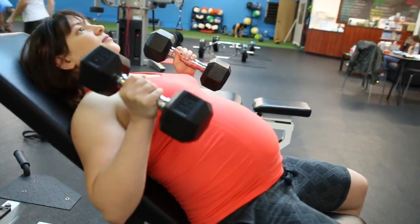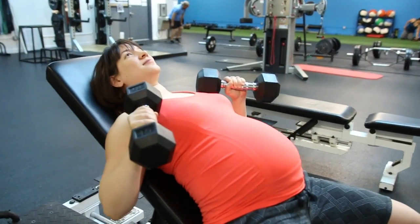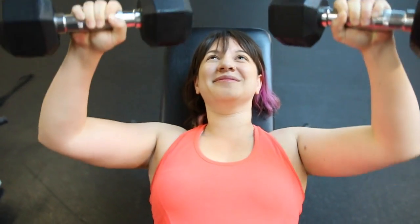For the incline chest press, you're going to take 2 dumbbells and you're going to press them straight up to the ceiling. From there, you're going to slowly lower them down, rotating your wrists in slightly and keeping your elbows at about 45 degrees. Once you get to the bottom position, you're going to keep your shoulders back and press the dumbbells straight back up to the ceiling.